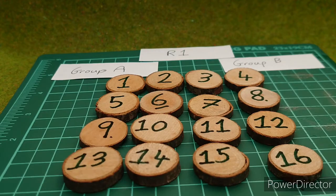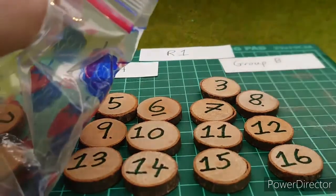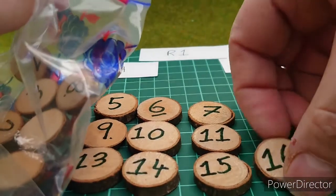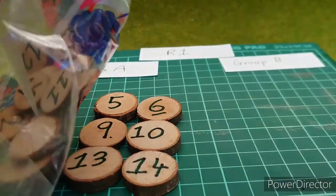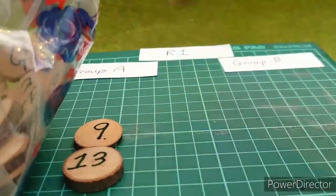Let's get on with the Group A and Group B draw. You can see all 16 cars are laid out in front of you. It's the usual procedure. Stick them in the bag, draw them out. We'll draw out Group A first, and then that will leave us with Group B. Everything will be placed face down and then turned over at the end.